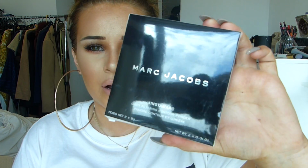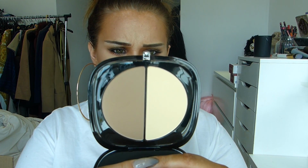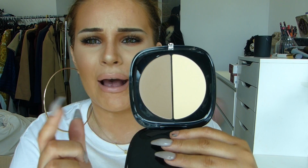I then picked up this from Marc Jacobs as well. This is the, I want to say Instamark, but I don't know if he's just hashtagging himself. It's the Light Filtering Contour Powder, and mine is in the shade 14 Mirage filter maybe. It's a bit more banana powder and quite cool toned, and I got these to set my highlights and to contour with. I don't think I'd use it to bronze because it's quite coolish, but that's just what it looks like there.